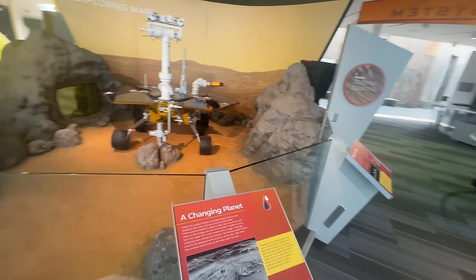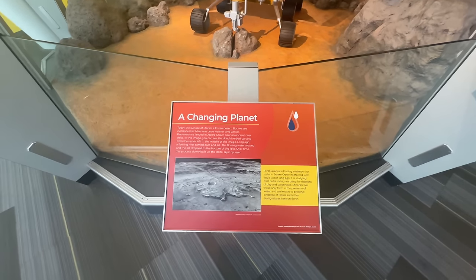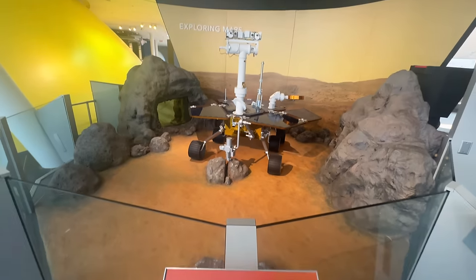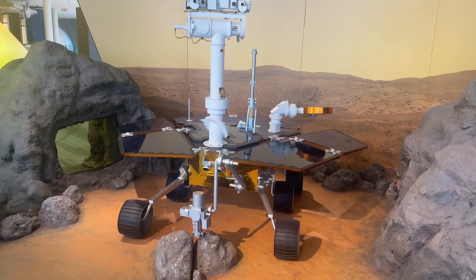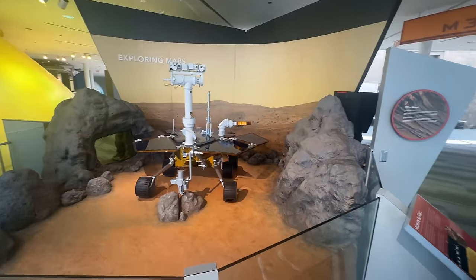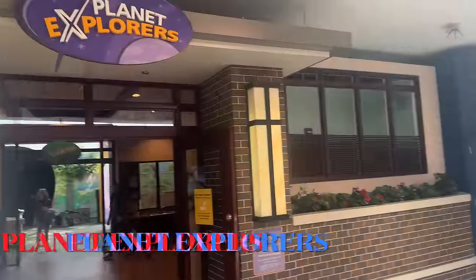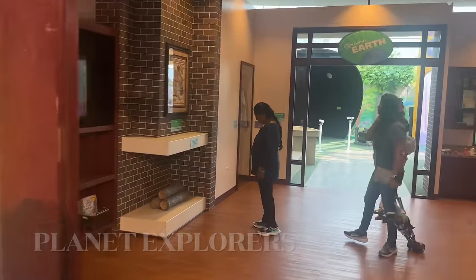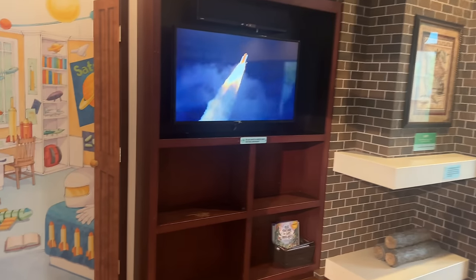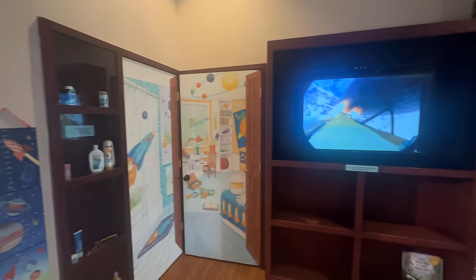This is a rover that has been on Mars, with details about the planet and how it's changing. Now we are here in Planet Explorer. They have a big room, so you can sit here, and they have provided some toys for the kids so they can play here, and meanwhile you can take some rest.